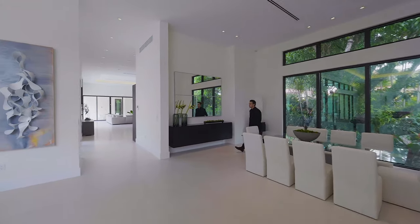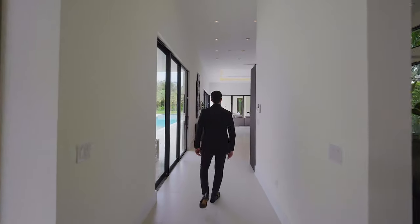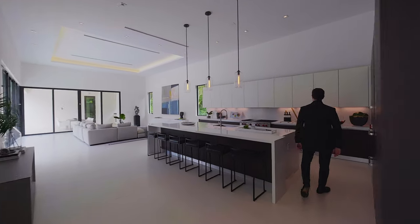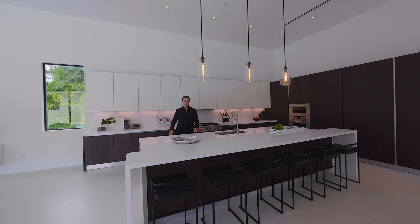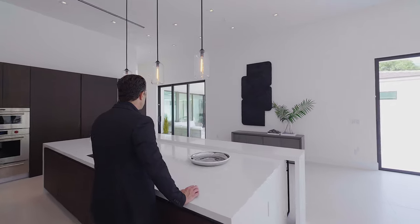Now, this is a very cool kitchen that's very well designed. The cabinetry here is by Italcraft. The countertops are waterfall and quartz, and the lighting above the center island are Edison bulbs. What do you guys think of this design?